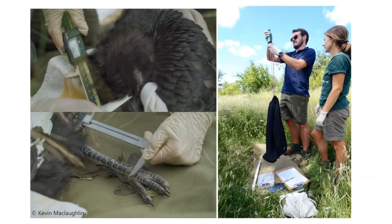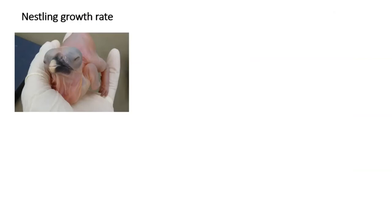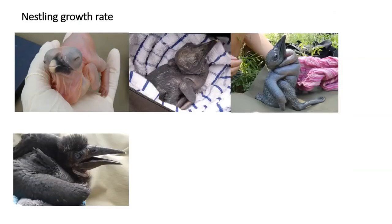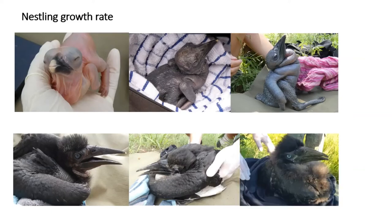So in order to do this, we need to weigh and measure these chicks. And this is myself and Kyle in the field. We've got a chick in the bag. We're weighing a 75-day-old chick, so it's just about ready to fledge. And we take different measurements of tarsus, head, wing, and so on. And we do this at different ages, from 1 day old all the way through to 75 days old. And we just do this at six different stages.